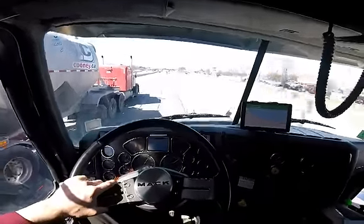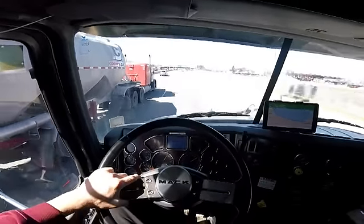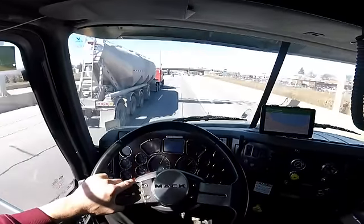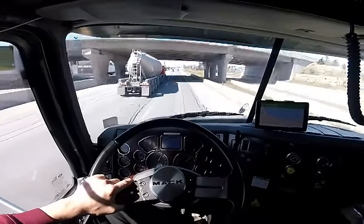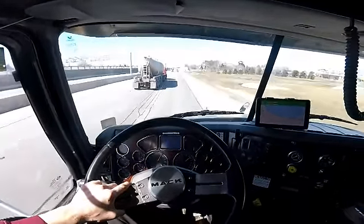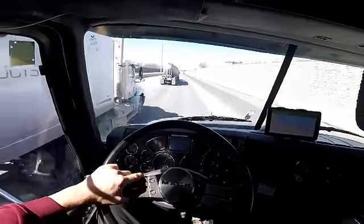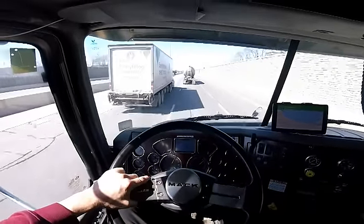I'm passing St. Catharines, Ontario, and what looks like an old Peterbilt with a flat roof sleeper is passing me. Cooney Transport, some kind of a tanker with 4 axles, but the front axle is up, which means that he is not loaded. Very windy today.